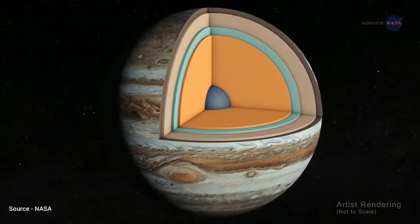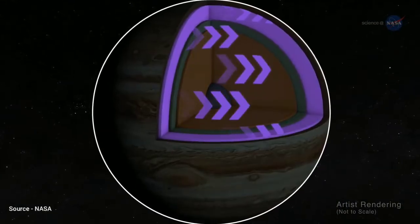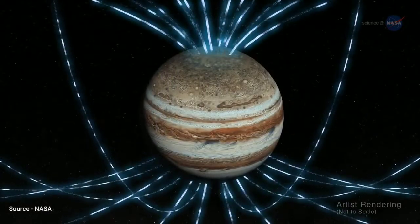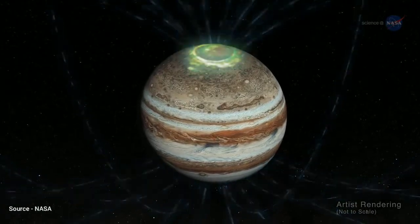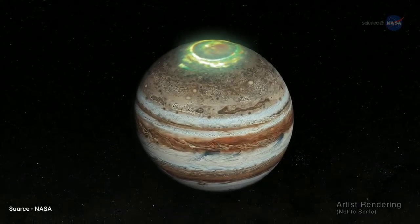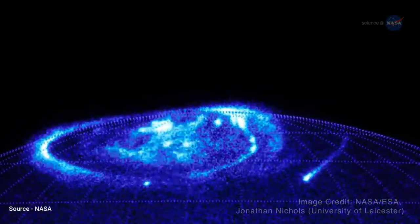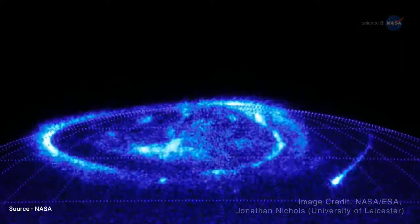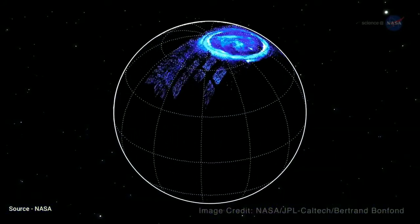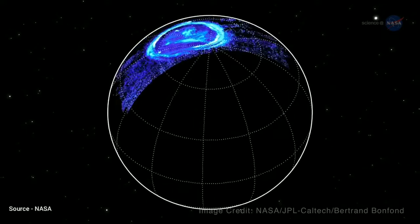This uneven distribution suggests that the field might be generated by dynamo action closer to the surface, above the layer of metallic hydrogen. Jupiter's magnetic field is home to the biggest and most powerful auroras in the solar system. Unlike Earth, which lights up in response to solar activity, Jupiter makes its own auroras. It does this by tapping into power generated by its own spinning magnetic field. Induced electric fields accelerate particles toward Jupiter's poles, where the aurora action takes place.